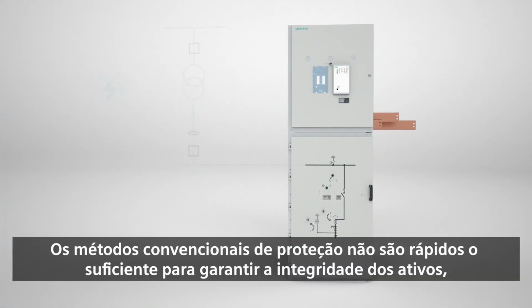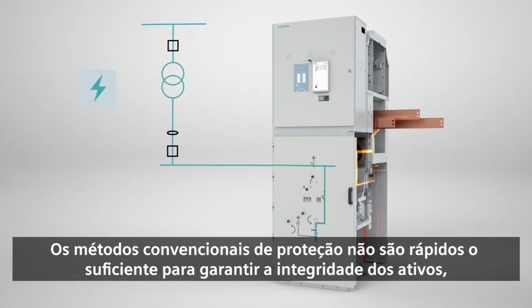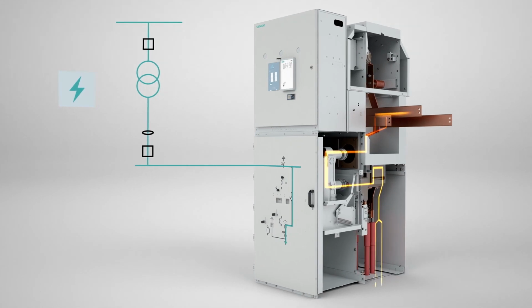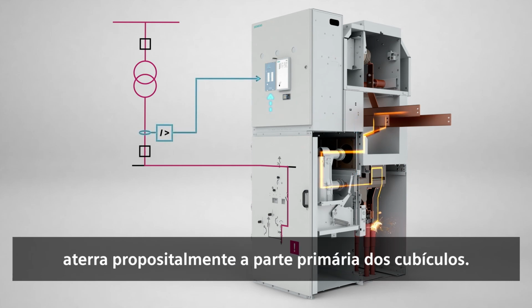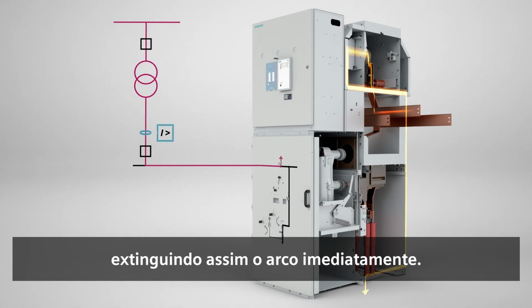Conventional protection methods do not provide fast enough protection capable of securing the assets, the safety of staff, and the availability of the processes. Once an arc fault is detected, SIQuench, at almost the same time, consciously closes the main current path of the switchgear to earth. This creates a three-phase low-impedance parallel path for fault current to flow, thus extinguishing the arc fault right away.